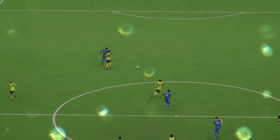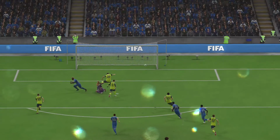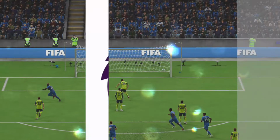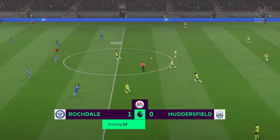It's almost as if they drew them onto them so that there was space to break into, and how well they used that space. And that score, he's just got too much pace for those defenders, you can see it. So the first goal, it's 1-0.